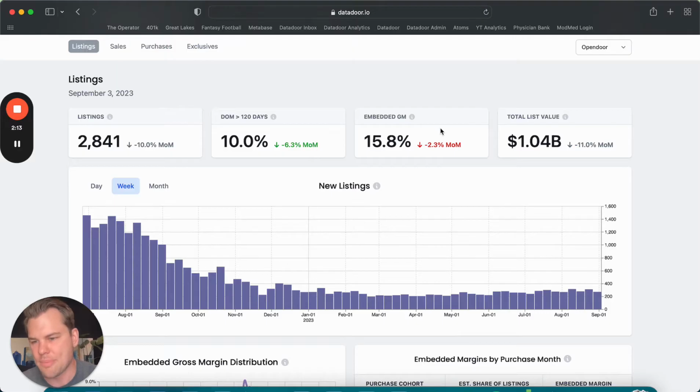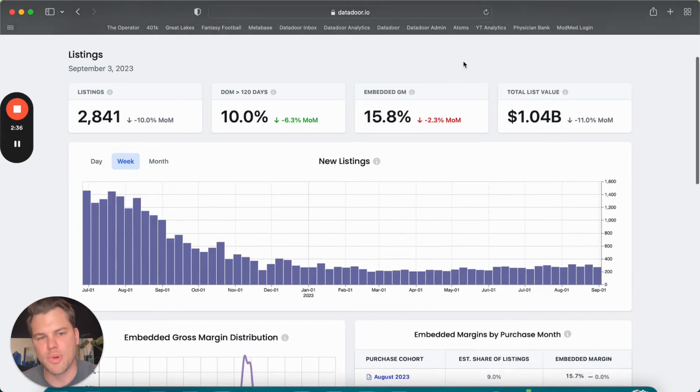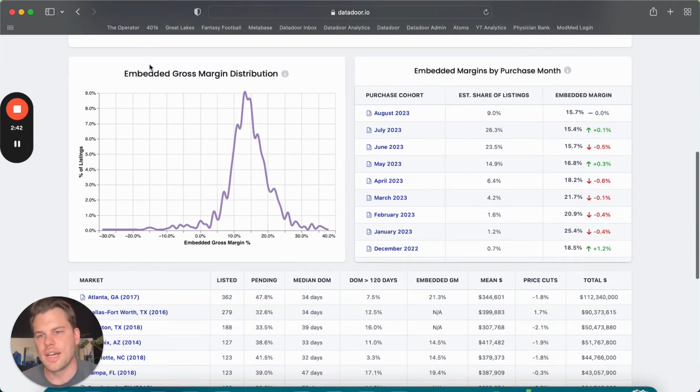And I want to double tap embedded margin because I think there is no other KPI that we monitor that is as coupled with Opendoor's share price in 2023 as embedded margin. It has followed it almost 1-for-1 this whole year. And all embedded margin is, it's the margin that Opendoor would experience, the gross margin, if they sold a home at today's listed prices. So that's embedded margin. And again, you can track this week by week to see how many new listings Opendoor is bringing to the market. And then the embedded gross margin distribution.